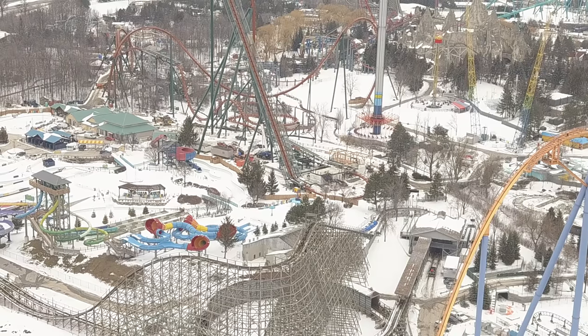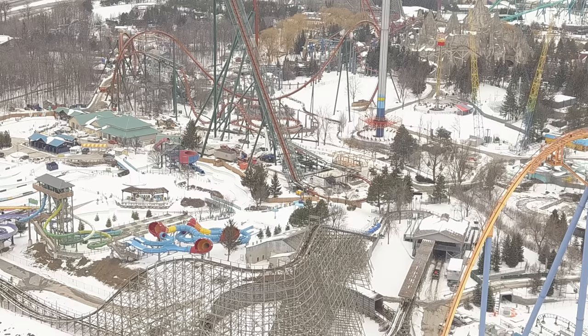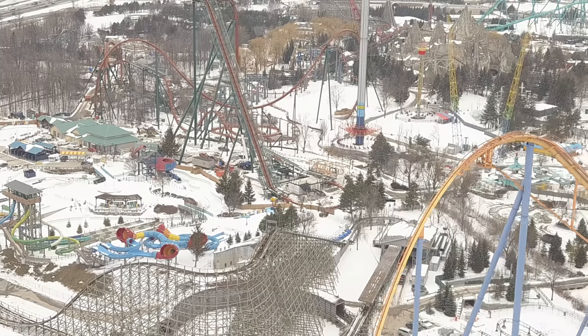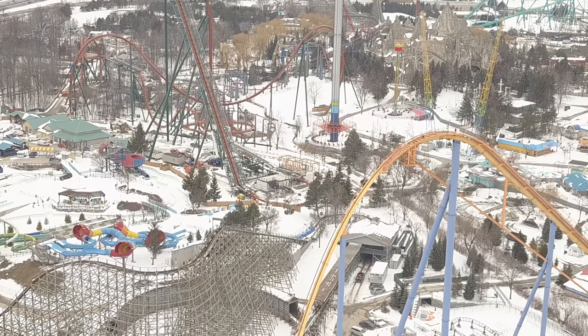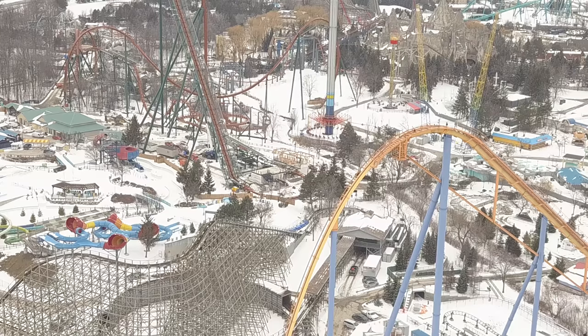Back to Yukon Striker. So the trains are in the storage shed. That does not mean testing is going to take place anytime soon, and I'll explain why. As you look at the station area, you're not going to notice any op booth. You need an op booth to test the ride. You need electrical, the op panel, the op booth, and all that. And there's no sign of that yet.